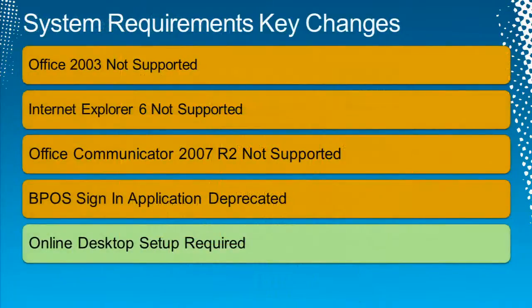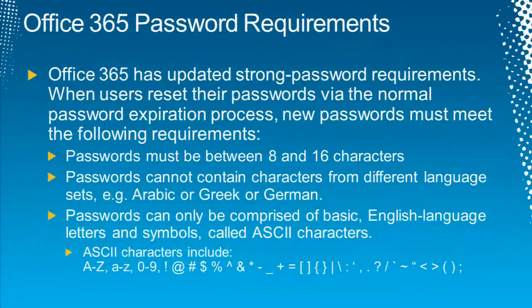The system requirements. So the big things around the system requirements, Office 2003 is no longer supported. And there won't be any way to connect to Exchange Server in Office 365 with Outlook 2003. And again, quick show of hands, how many folks still have Office 2003 widely deployed? Okay. So that's going to be a major task, getting your users upgraded to Office 2007 or Office 2010. Internet Explorer 6 is also not supported in Office 365. As I said before, Communicator and Live Meeting are being merged and replaced with one product called Lync. So that's not going to be supported in Office 365. And we're replacing the sign-in application, which users had to use every day, with a one-time desktop setup that needs to be run.